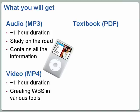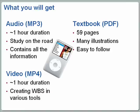He also provides a textbook, and this textbook is 59 pages long and contains many illustrations, obviously, that are not in the audio. Very difficult to put illustrations into the audio. So we have the textbook here. Very easy to follow. Simple explanations and very good illustrations, by the way. They show really everything you need to know, and it is intended as a review of what you have heard in the audio files.